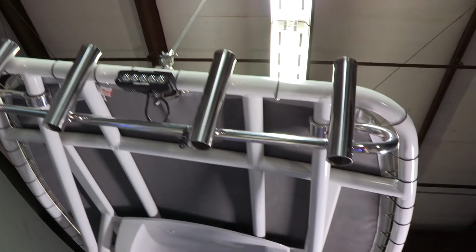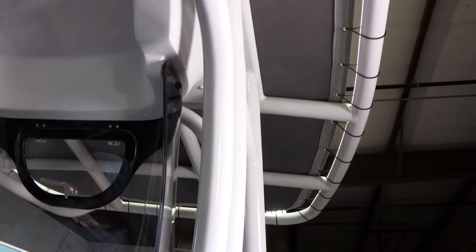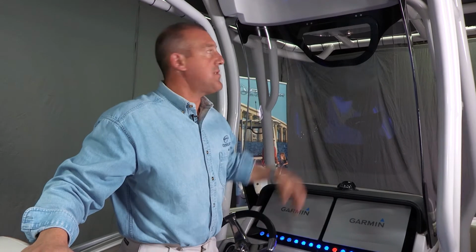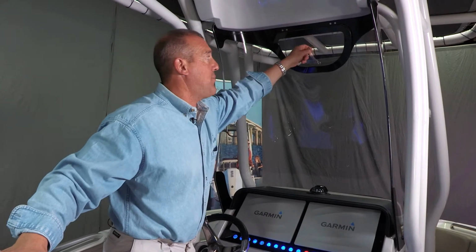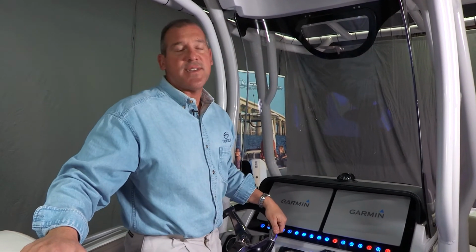Now the 220 comes with a T-top standard. At the helm, you have a full windscreen, and you have access to a vent. So on a really hot day, if you want to let the cool air in, just simply open the vent, and it flushes the cockpit area with cool air. And if a storm rises up or something happens, you just simply lock it down, and you have that full windscreen that seals that area off.